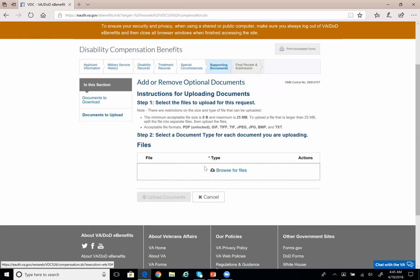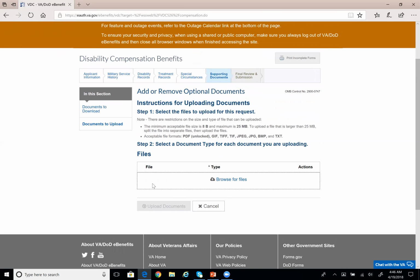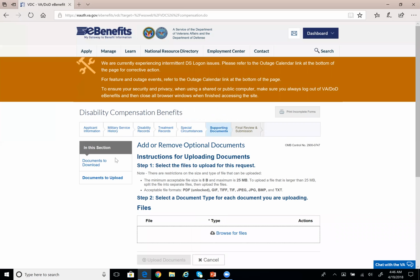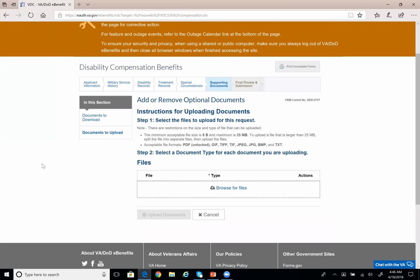But all you're going to do is click browse for files and select all of the digital documents, whether it's a disability benefit questionnaire, VA medical records, your military medical records, or a statement in support of a claim that you wrote. Remember, I gave you the exact templates for how to fill this stuff out for various disabilities. This is where you want to upload all of that. Now, the good news is you can always log out and come back. If you realize you don't have everything, just log out, leave, and come in later. You've got 365 days from the date you start to finish it. So I'm going to click cancel here.